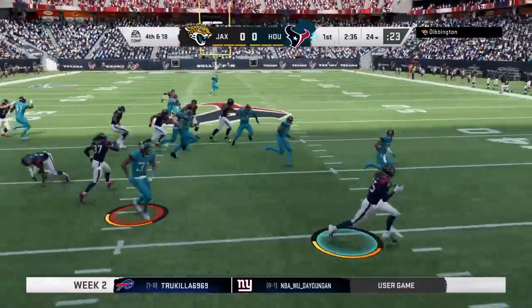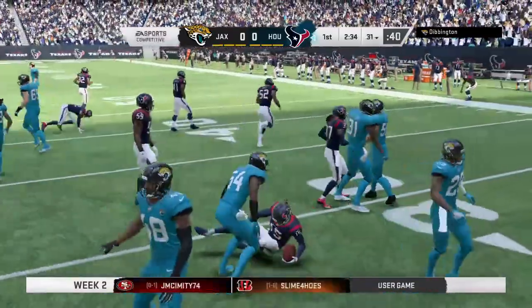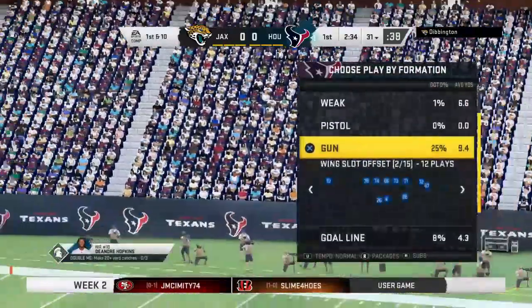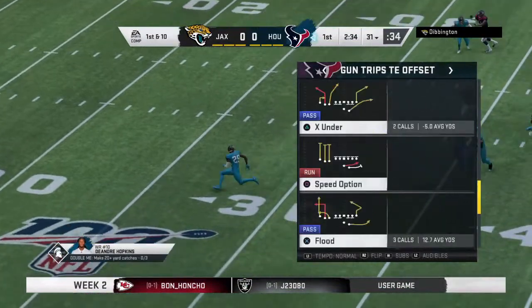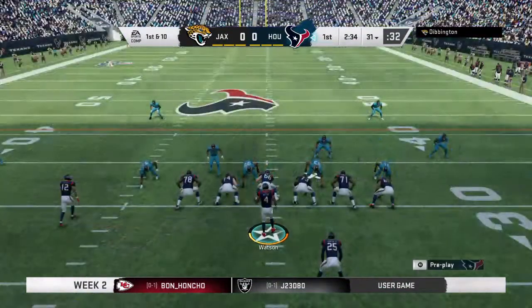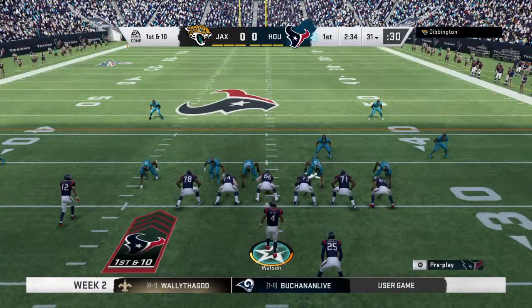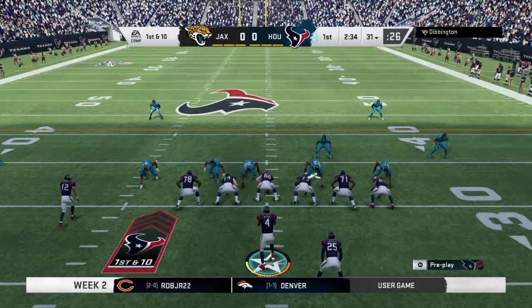It's taken to the 26. It'll be a 48-yard punt, 5 there on the return. And possession will switch hands, 1st and 10. The Texans offense ready to go here for their next drive. And they'll certainly be trying to do better than that first drive where they went 3 and out.